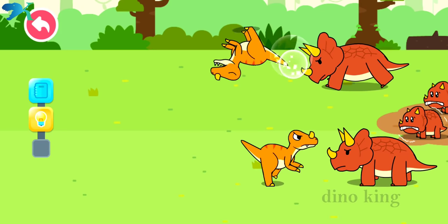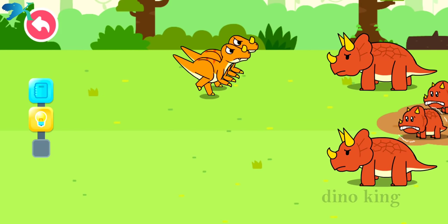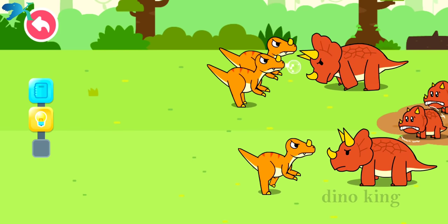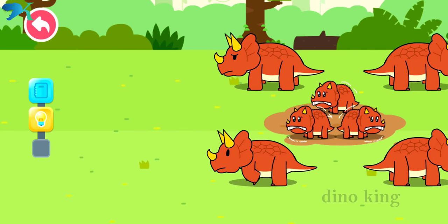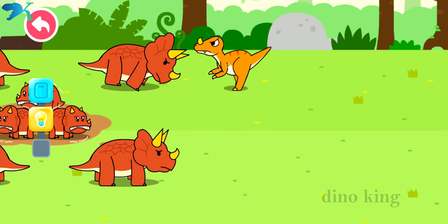Let's beat the bad dinosaurs. Triceratops can fend away other dinosaurs with its extremely sharp horns. Keep going! Let's chase the remaining bad dinosaurs away.